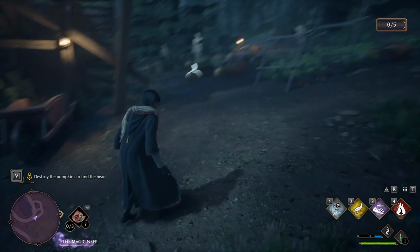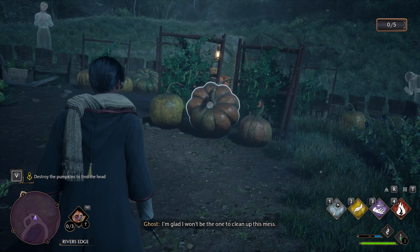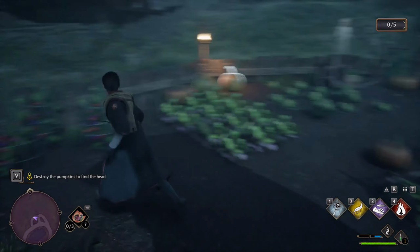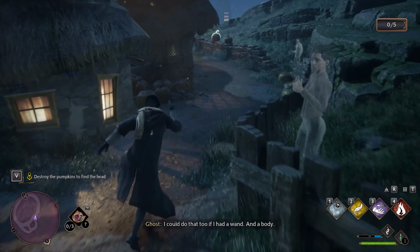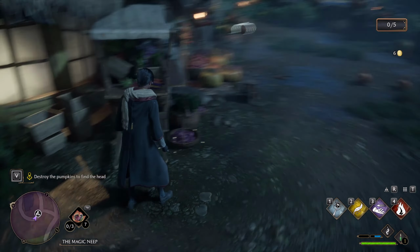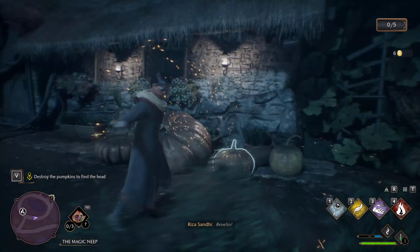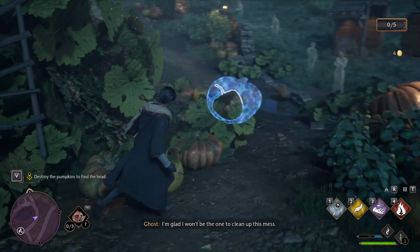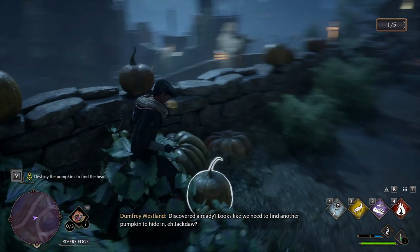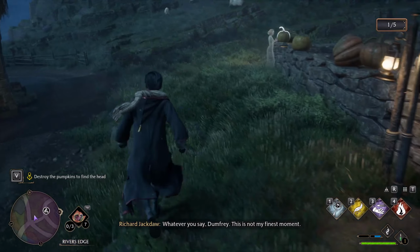Destroy the pumpkins. Yes, it must be this big mess. Nope. I could do that too if I had a wand. And a body. Revelio. I'm glad I won't be the one to clean up this mess. Discovered already? Looks like we need to find another pumpkin to hide in, eh, Jackdaw? Whatever you say, Dumfrey. This is not my finest moment.